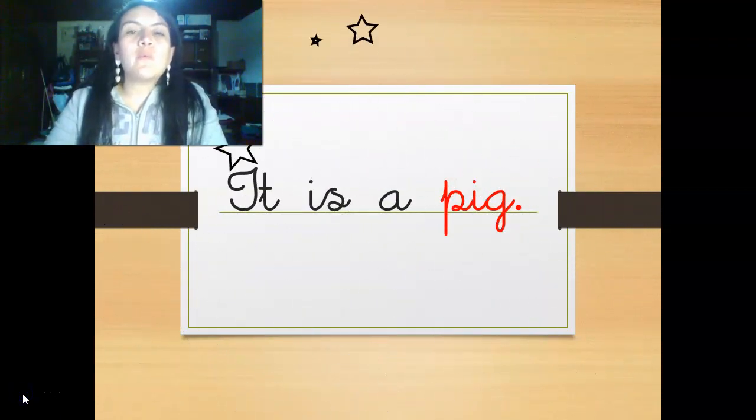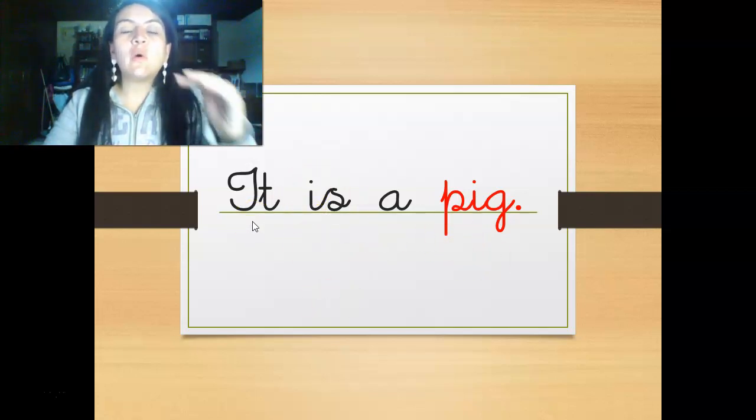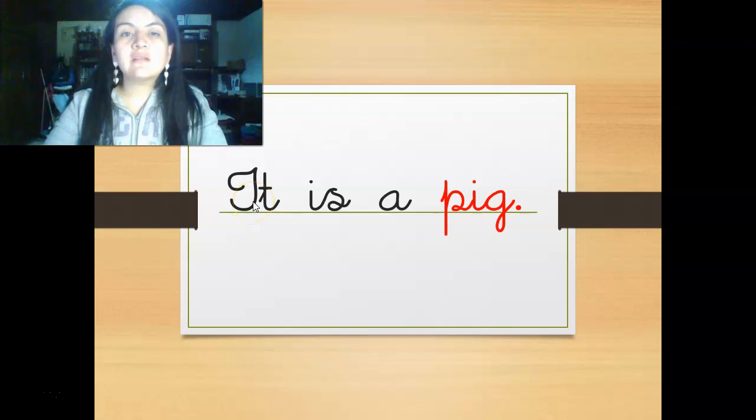So, pay attention. Almost finished. It is a pig. Remember, like dog? Pig. Not pig, because that doesn't exist. Pig is another thing in English. Soto significa pig. Soft. Poor thing. Pig. Gentle. Pig. Repeat after me. It is a pig.